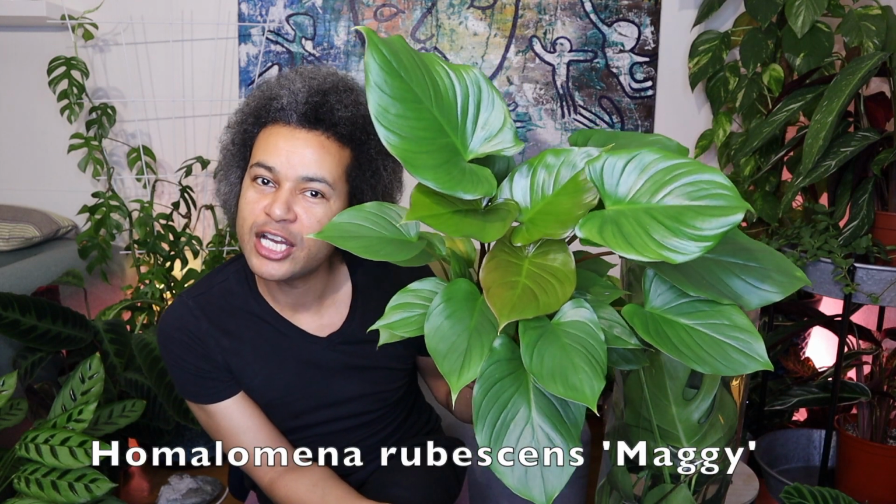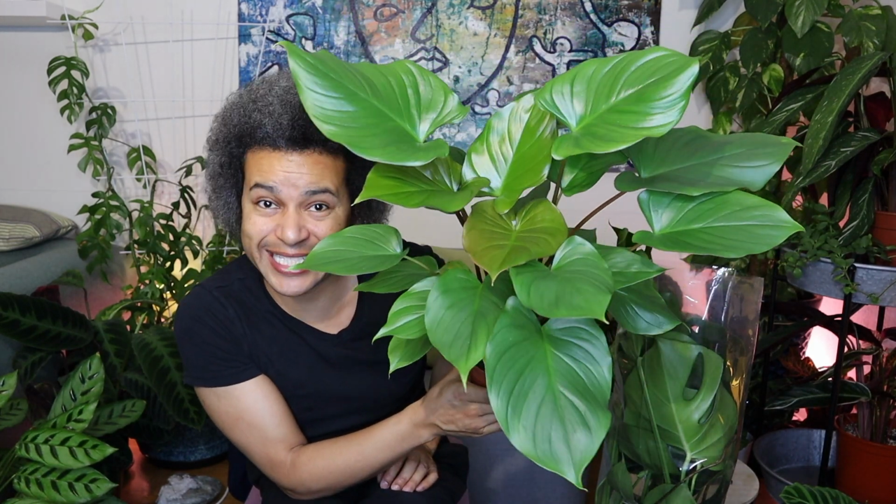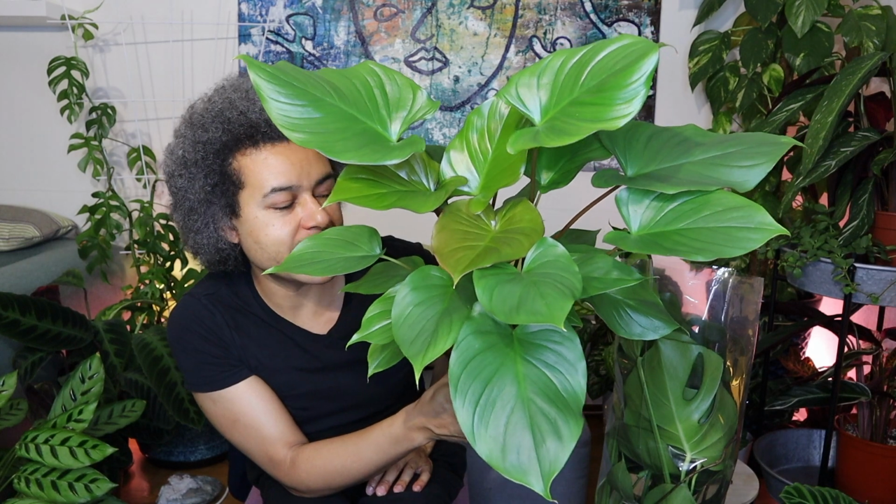It's absolutely beautiful. This plant is called Homalomena Rubescens Maggy. Now, isn't that just lovely? The leaves are beautiful and they can get bigger than this. This is still a young plant. So I was so pleased when I went out and I saw this there. And you know what? I think I got it at a steal because I only paid 99 kroner 95 for it. And this is just going to bush out and be beautiful.